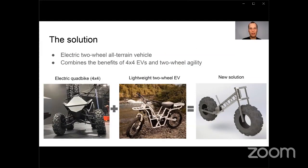The solution we are presenting today is an electric two-wheel all-terrain vehicle. It combines the benefits of a 4x4 EV and the two-wheel agility of an electric motorcycle. Over here on the right, you can see a preliminary rendering of what our product could look like.